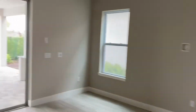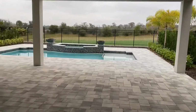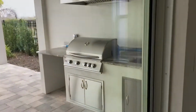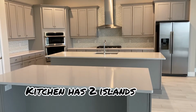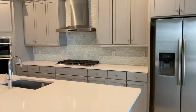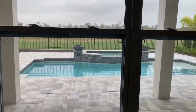This is one more model in Bear's Den. It has huge, beautiful terrace as well. And it has nice pool and jacuzzi and standard grill, standalone. Oh, look, it has two islands. Oh my God. Kitchen with two islands. I feel like in Hawaii with many islands on the kitchen.